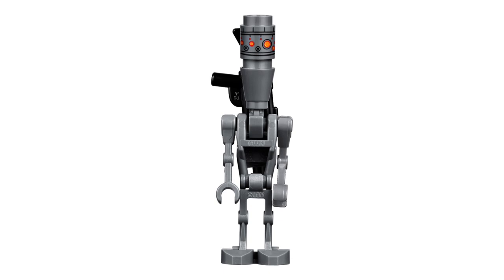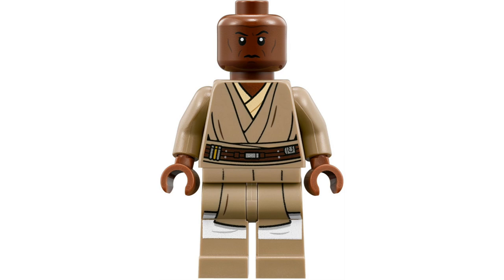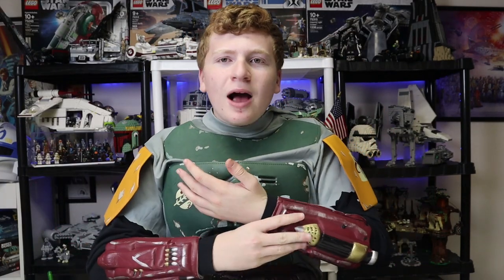IG-88 would be a kind of must. I feel like he would show up in the show. That would be really cool. And then obviously Bossk. I just threw Bossk in there because why the heck not? You know, maybe even Mace Windu. I guess we'll see.